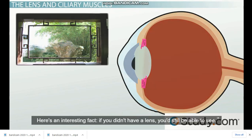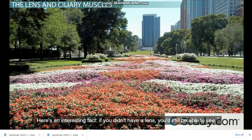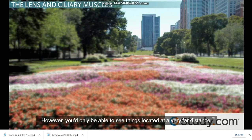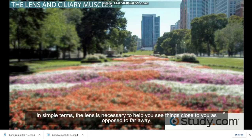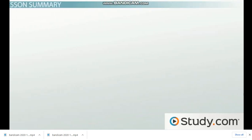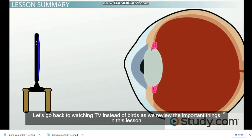Here's an interesting fact. If you didn't have a lens, you'd still be able to see. However, you'd only be able to see things located at a very far distance. In simple terms, the lens is necessary to help you see things close to you as opposed to far away. Let's go back to watching TV instead of birds as we review the important things in this lesson.